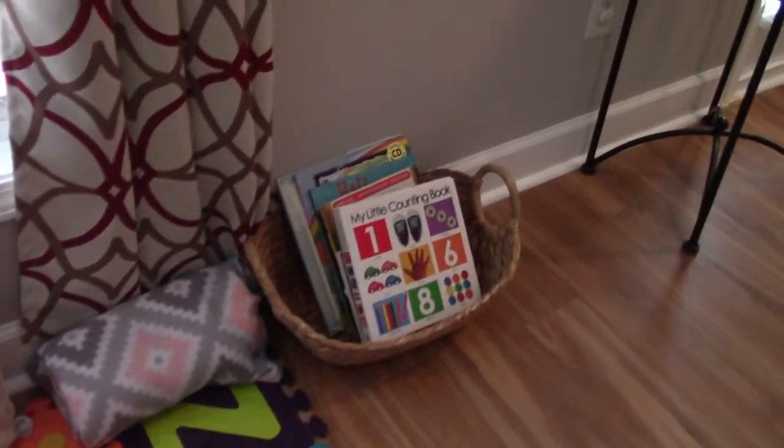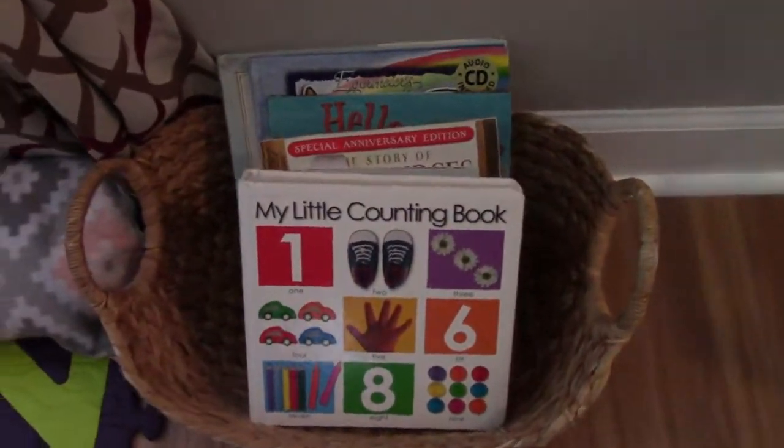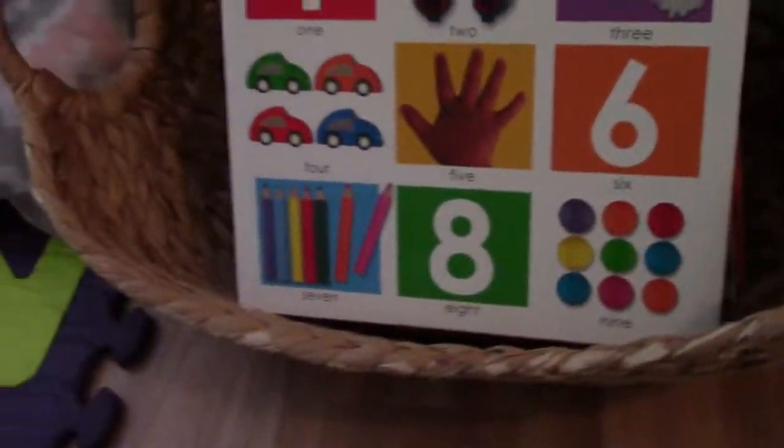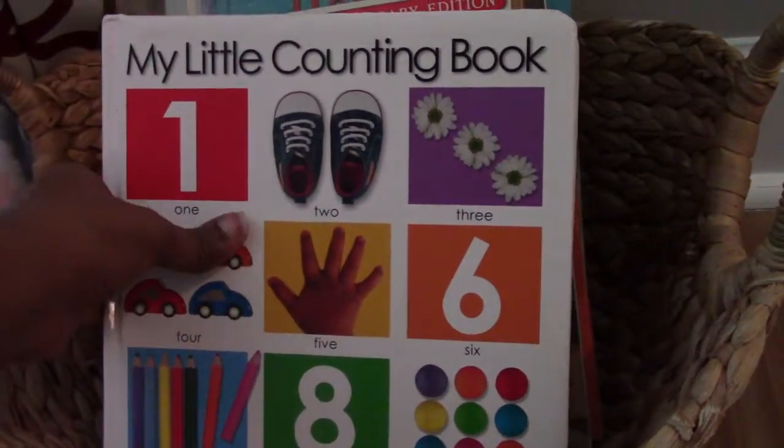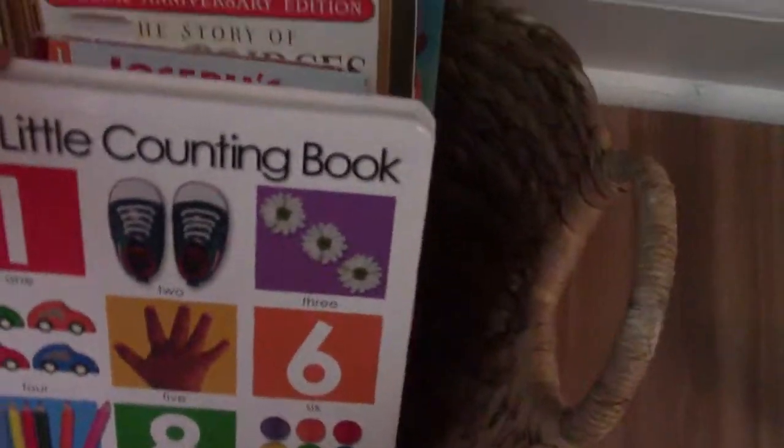And so for the bigger books, I decided to just put them right here where they can easily access them. And my daughter uses this little counting book almost every single day. And then we just have a bunch of other books back there. So this is the closet.